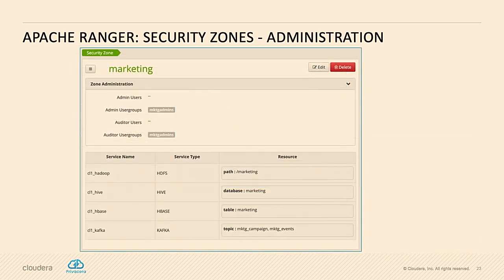This is a specification of the marketing zone, where there are resources from 4 different services: HDFS, Hive, HBase, and Kafka. If you look at Kafka, there are multiple topics listed here, marketing campaign, marketing events. So you can partition resources in all the services supported by Ranger, and then you can have different folks administer policies for these resources.